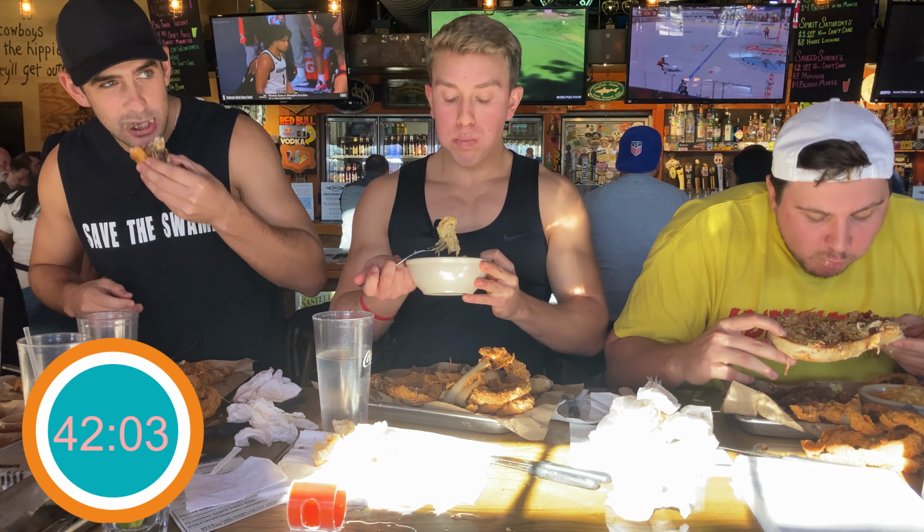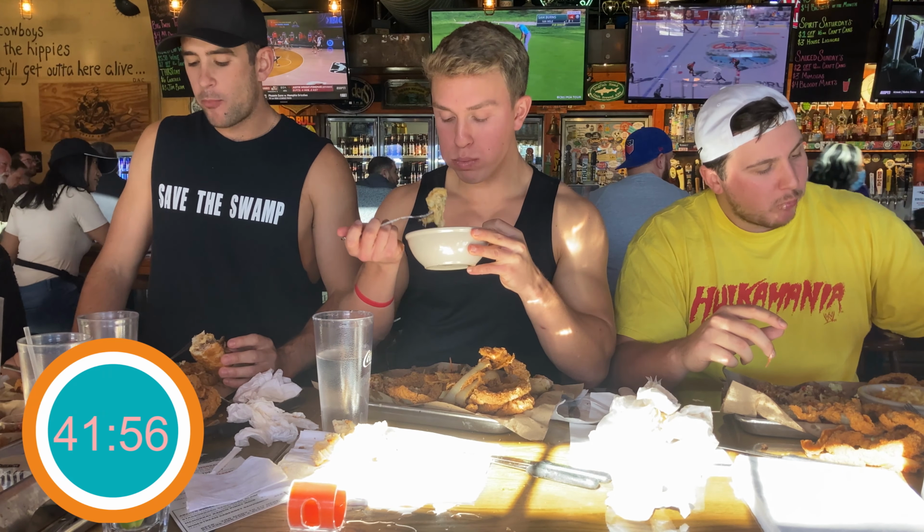And this first bite of mac and cheese was a rude awakening. It had so much flavor and cream to it. You can just tell that I knew how hard it was going to be, but I knew I'd have to battle right through it.